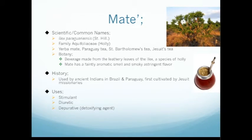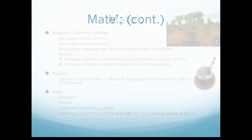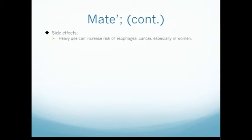It's used as a stimulant and a diuretic. It has depurative effects. It's a detoxifying agent. It does contain caffeine and vitamins. It is a centrally acting stimulant. Side effects: heavy use can increase the risk of esophageal cancer, especially in women.